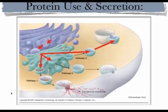Yes? On which one? On transcription? Transcription is on, I have that little movie posted on Polylearn. That's what this is showing. Lysosomal enzymes, how do they get into the lysosome? Secretory pathway. This is a lysosome.